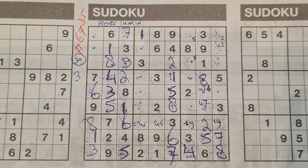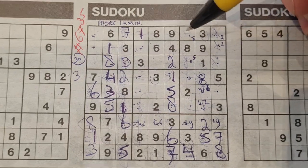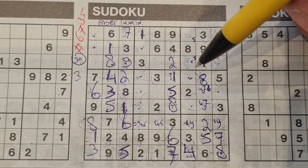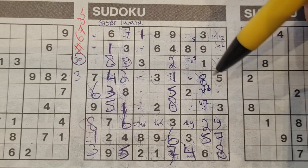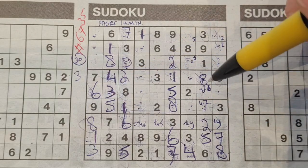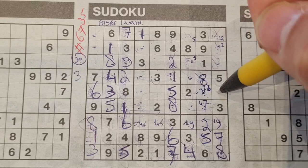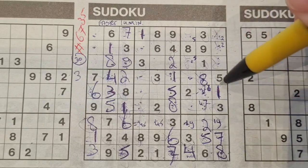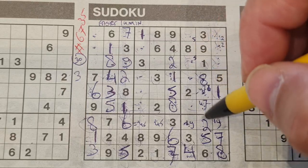2, 3, 4, 5, 6 and a 9. Alright. So we have 1 in this row, 1 in that row, so the row between. Only 2 places left for the 1, should be here or there. We see a 1 in this column, no 1 there. 1 should be there. 1 and a 9, we have a 1 in the third column.